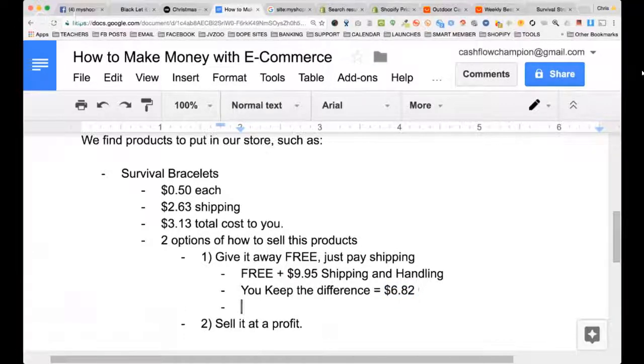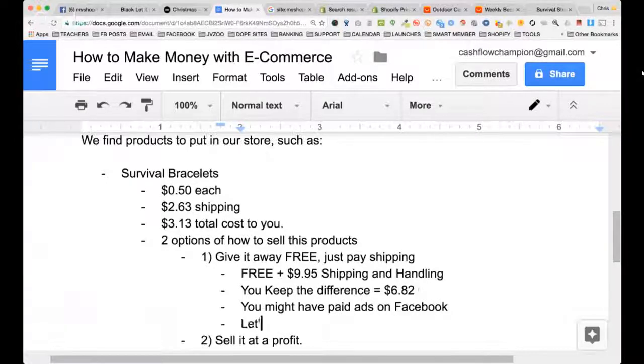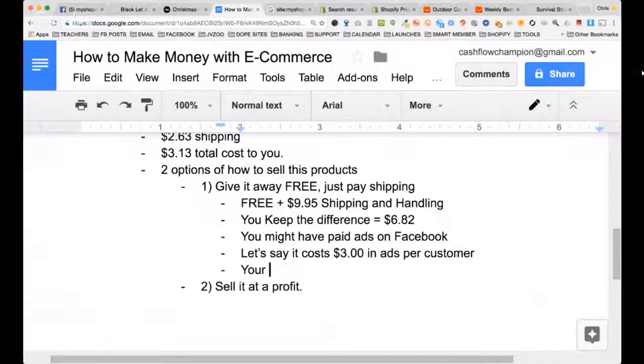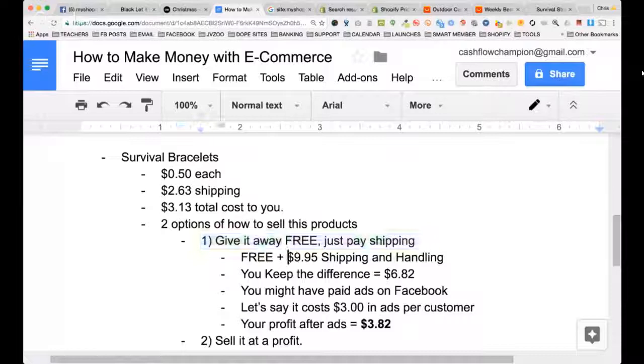Now, let's just say out of $6.82, you might have paid ads on Facebook. Let's say it costs $3 in ads per customer. So your profit after ads equals $3.82. That's your actual profit. So let's look at this. You're giving it away for free, but you're charging roughly $10 for shipping. But that money's coming to you. They're not paying that to UPS or FedEx or anything. They're giving you this money for you to cover shipping for them.